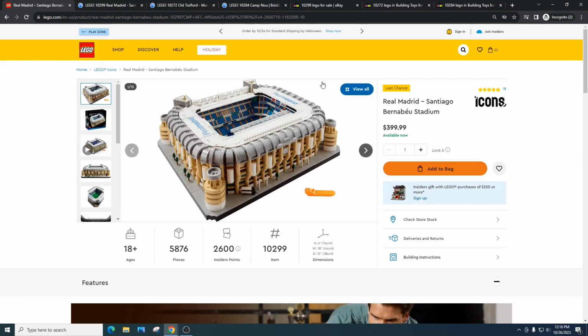It's got a retail price of $400, which is, in my opinion, way overpriced. But there is a potential that you might be able to earn money with this set. So we're going to take a look at two other stadiums that came out before this to help gauge whether this will be a good investment or not. So let's take a look at the previous sets.